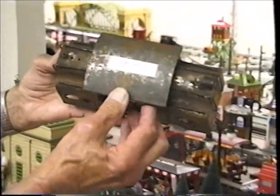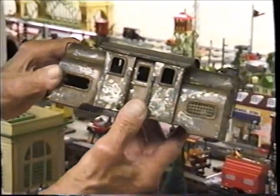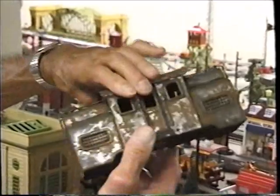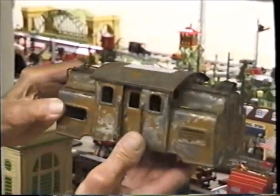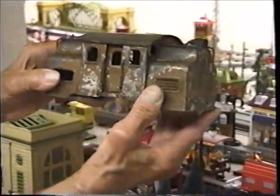A junk Lionel Model 33 cab. This is one that was in the junk pile, and it's of no value like that, not even if you put a motor under it. However, what I did is that I had another one, and I thought maybe I could make something out of it.